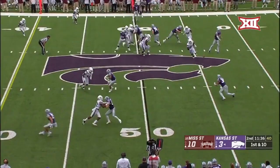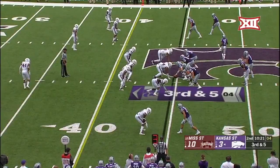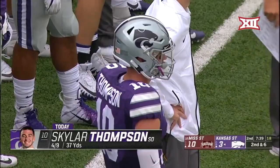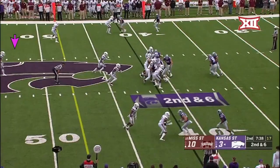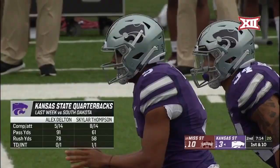Pass complete to Barnes. Got a blocker out there, but well defended at the 47-yard line. Third and 5, Harrison motion. Pressure coming. Thompson got rid of it, but incomplete at the 37-yard with him in. Here's a look at it, Dusty. Kept it. Broke a tackle. And picks up the first down near midfield.